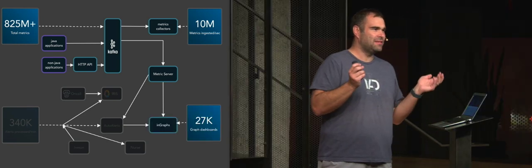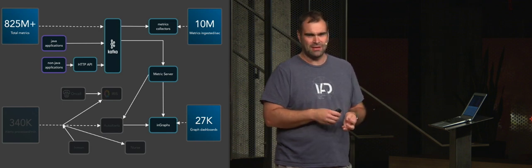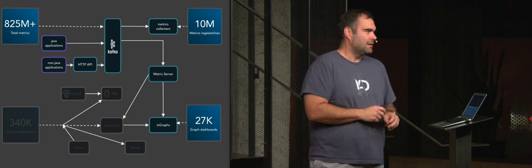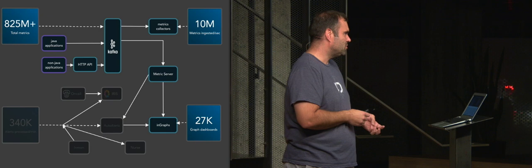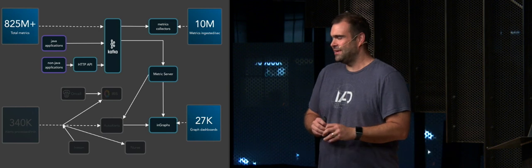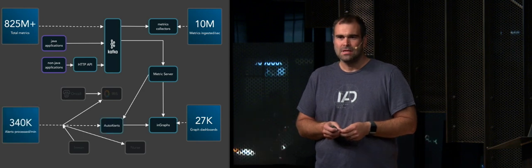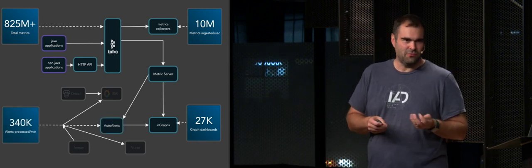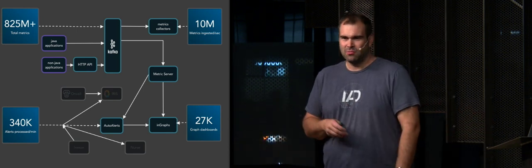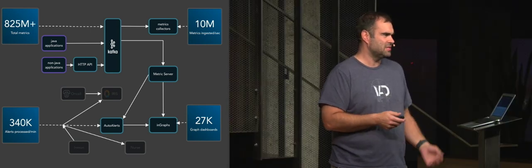And then we have the InGraphs system, which is basically our visualization system. It's also the place you go to see what's alerting somewhat. At the moment, we have about 27,000 dashboards. These are mostly manually curated. They're all curated by people, but probably half of them are automatically generated in some fashion. And then we process about 340,000 alerts a minute. So we actually have a lot more triggers than this, probably in the multiple million range, but these are the ones that we actively process as a group.